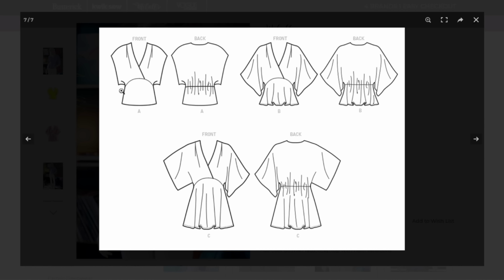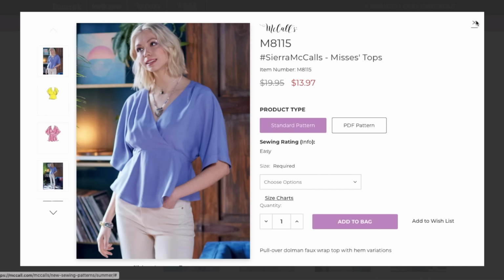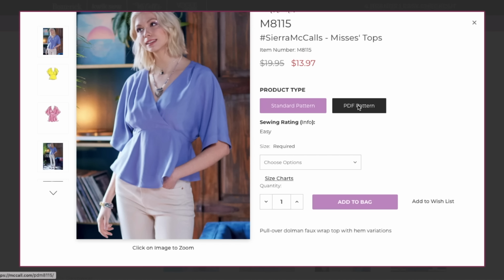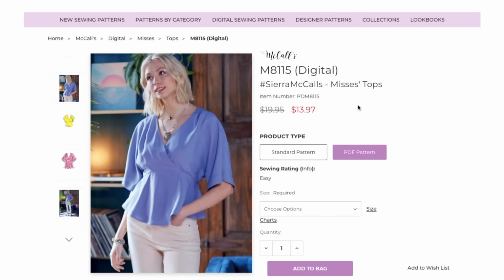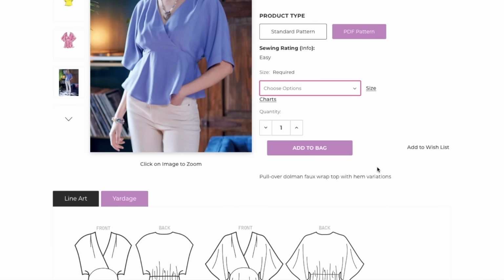So cute. And so the sleeves have different lengths. This is the one she was wearing. So cute. And I really liked how, I mean, this is very modest. It covers all the cleavage, which is good. Sometimes with these patterns, they're showing a little bit too much. But is the PDF pattern any cheaper, I wonder? No, same price. All right, all the sizes in one, alphanumeric, extra small through extra large.